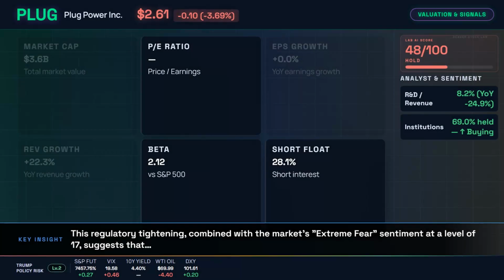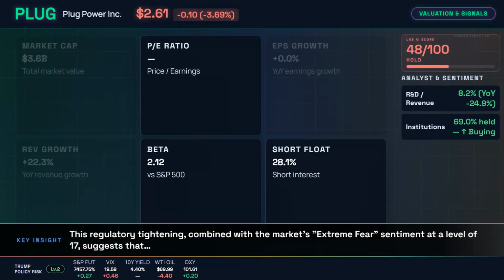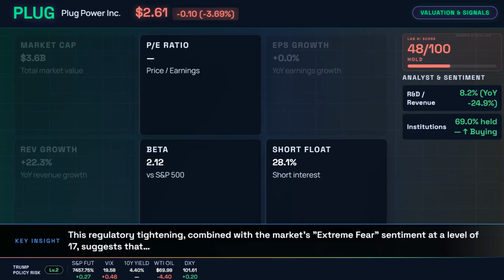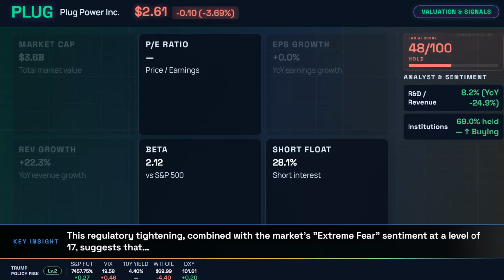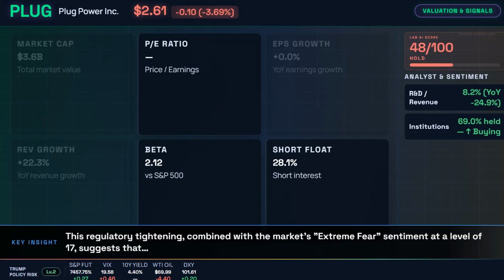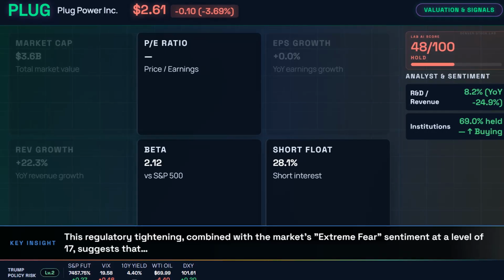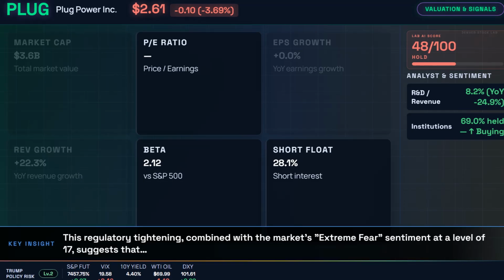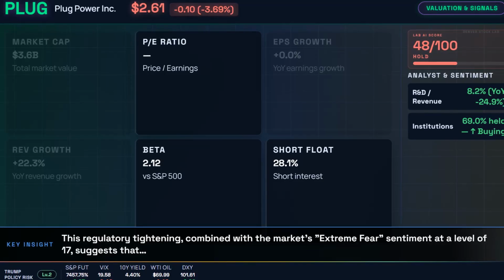The geopolitical landscape is shifting from global cooperation to sovereign resilience, and Plug is caught in the crossfire of renewed trade protectionism. As rumors of aggressive new tariffs on imported components circulate, Plug's exposure to international supply chains becomes a massive margin risk. The new Cold War dynamics mean that green hydrogen is no longer just a climate goal. It is a national security asset, but one that is being strangled by Section 45V tax credit rules, federal incentives that require strict proof of clean energy sourcing.